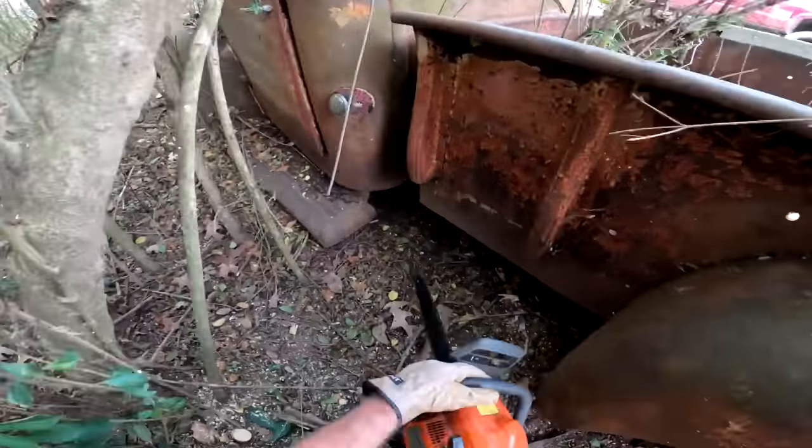Yeah, there's some spots you probably won't be able to get up. It's just gonna stay surface rust. Keep scrubbing, we'll get there.